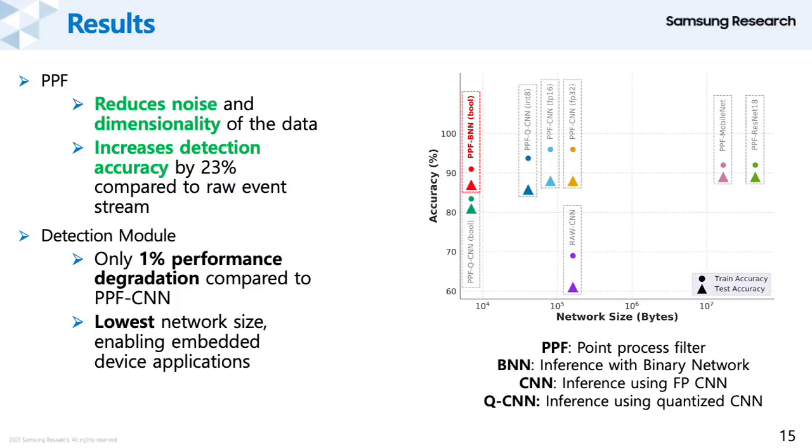Additionally, we have done a study of basically accuracy versus network size. So we show going from floating point 32 to floating point 16 to integer 8 to a Boolean network. In our testing set, we only sacrifice about a 1% performance degradation from the full floating point 32-bit network. So we can enable these applications to run on small embedded processors that can be in these always-on situations.